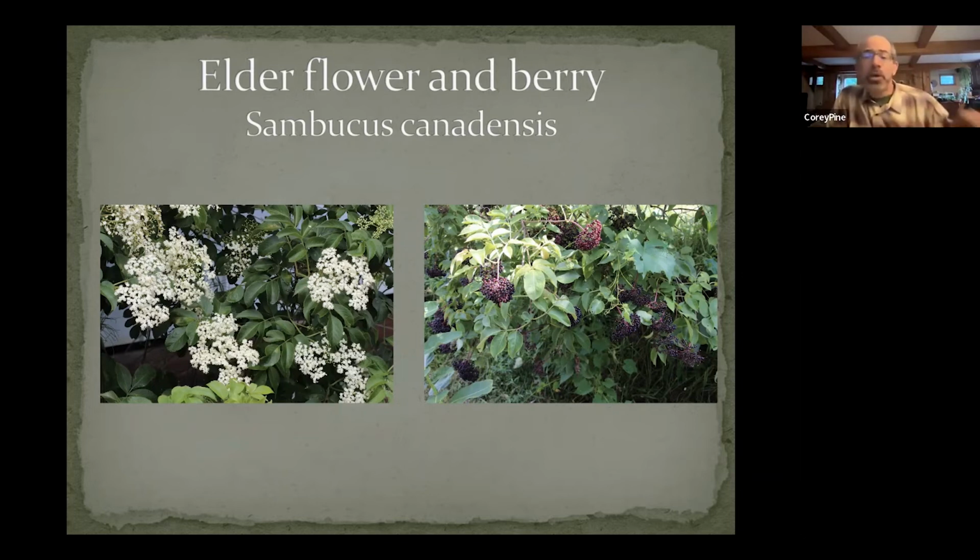I actually make my own soda from elderflower. I didn't have time to make it this week. I was going to, it's too bad. I could have showed it off to you. And it just would look like bubbly water. So maybe it's good that I didn't.